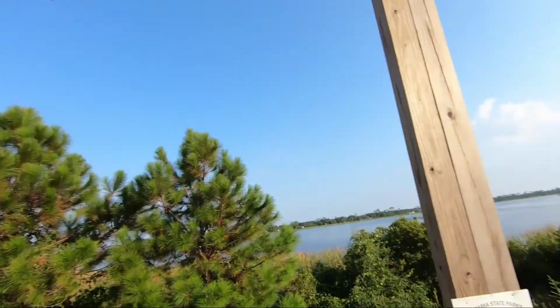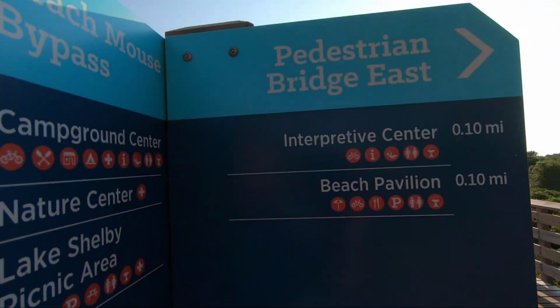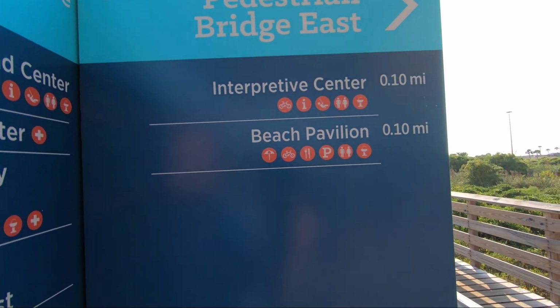Hey guys, we are on the Beach Mouse Bypass Trail here at the U.S. Brandon Backcountry Trail. We are going to take the pedestrian bridge east over to the Interpretive Center and the Saltwater Beach Pavilion.